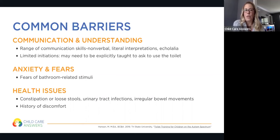Also, children with limited communication skills may also have limited initiation skills, which means that they may need to be explicitly taught how to use the toilet and how to ask to use the toilet. That may not come naturally to them, to say, hey, I need to go potty. So that may be a skill that needs to be embedded within the toileting process, to specifically ask or indicate the need to use the toilet.